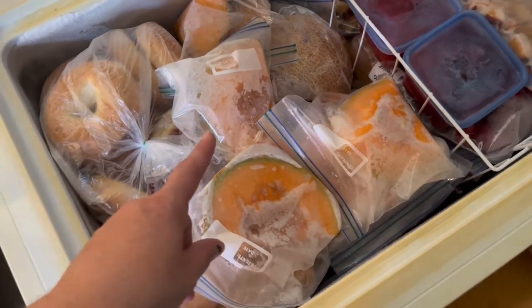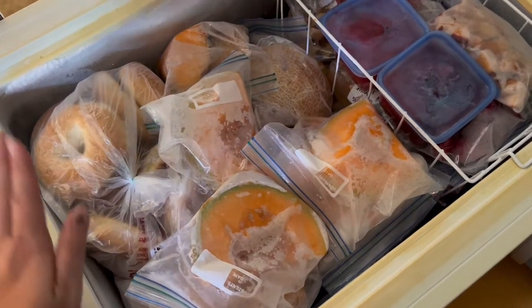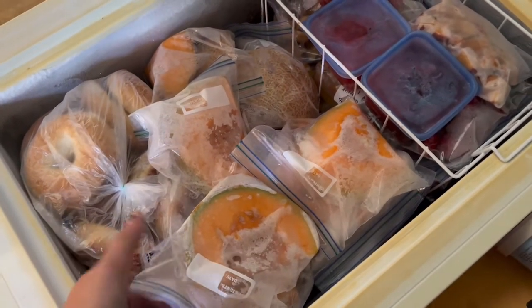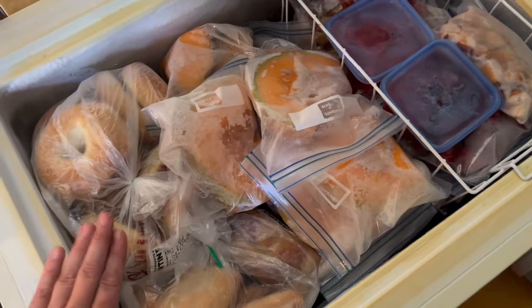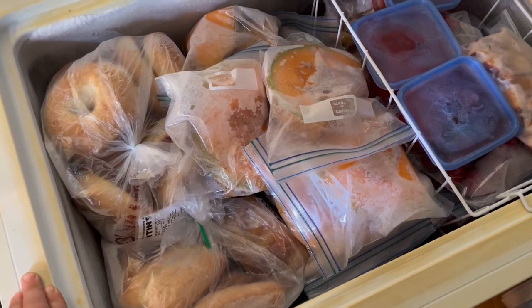So I'm gonna have to reorganize in here. But this is why I say all the time, find reduced produce. This is great. This is so exciting that this is finally full. We've been kind of battling it this year, so it's good to finally have it this way.